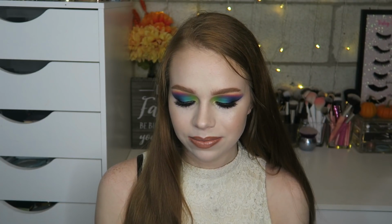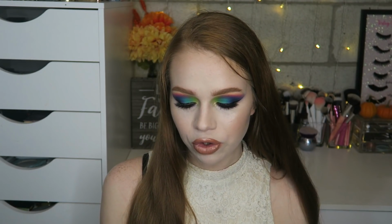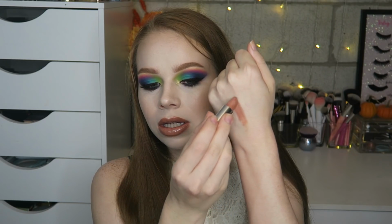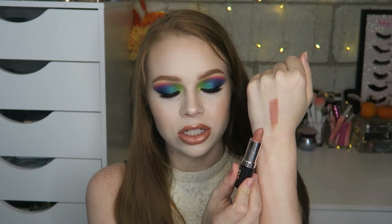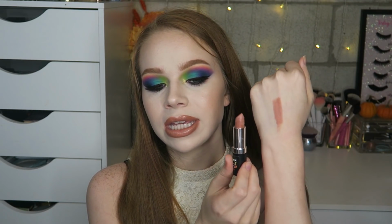But I feel like this goes on a little bit more sheer, a little bit more matte, but I feel like it lasts really well, and whatever lip gloss I put on top, whatever lip liner I put underneath, it always just ends up looking like a beautiful nude combo. So I'll just swatch this for you guys really quickly to show you the color. It's honestly just the perfect nude shade to me. I think it is stunning, just so pretty, not too pink, not too warm, just perfectly in the middle.